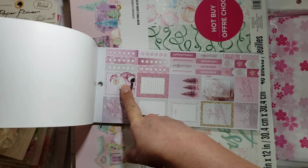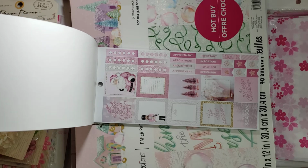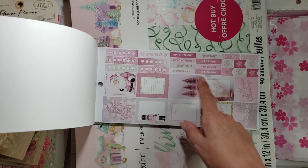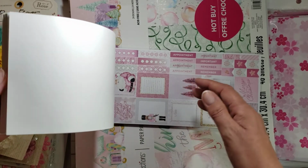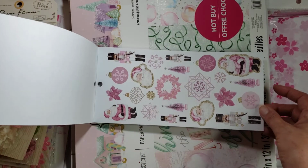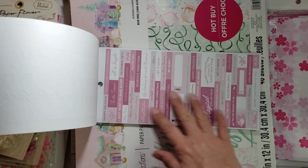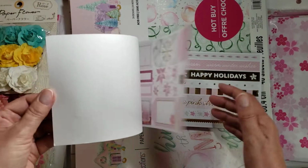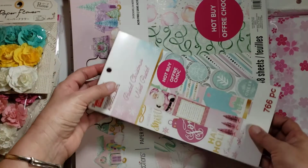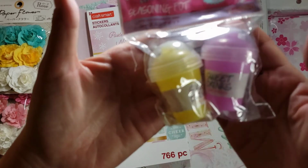And this looks like the one that I, sugar and sparkle, or sparkle and sugar, or something like that. That I had this last year, and I still have another one. More words. Lots of words, lots of sentiments, strips. Okay, and that's that. Oh, I forgot, when I was at Daiso, I found these.